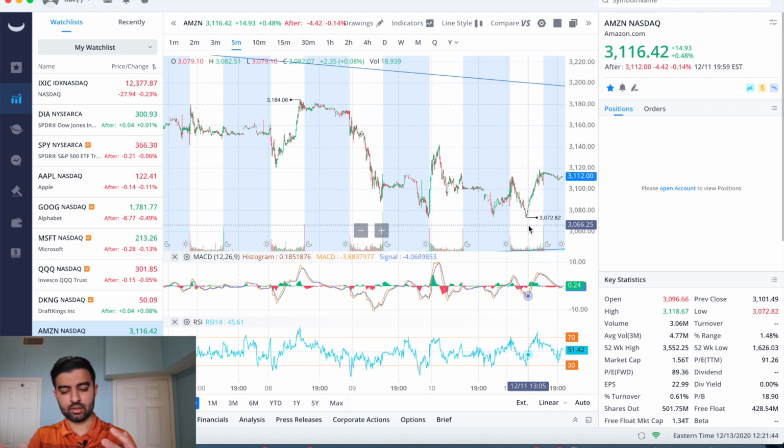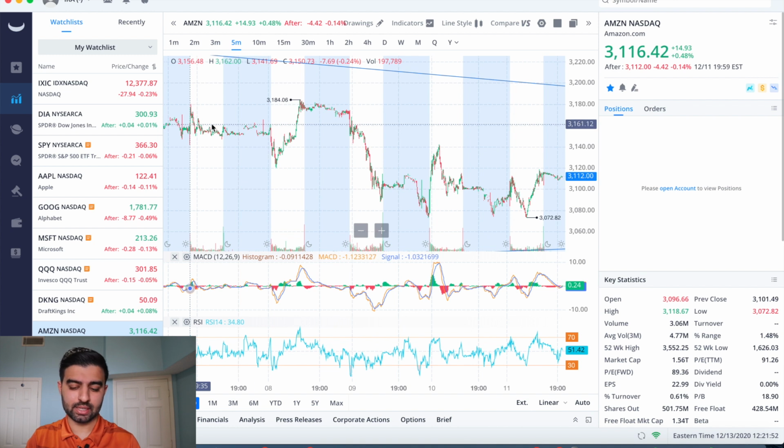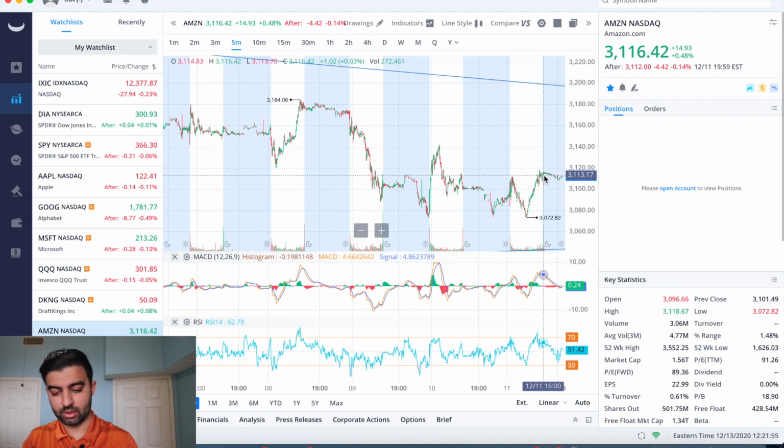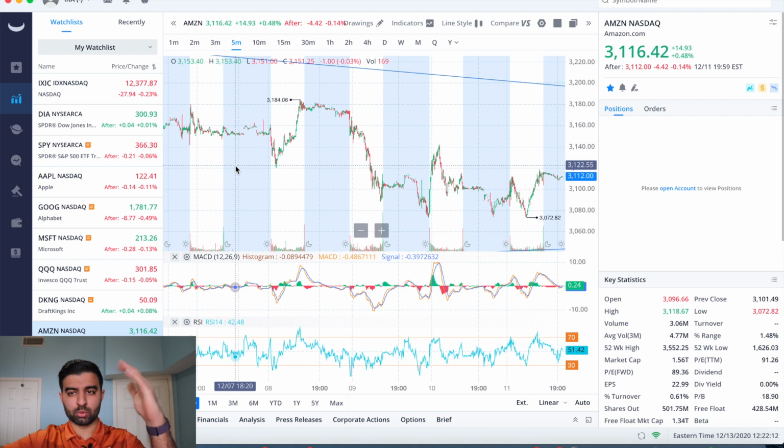So the reason I wanted to point this out is if we take a look at where we were at the beginning of the week on Monday at 31.60, and where we ended the week at 31.16, right? That's what the day was, up about $14 on Friday. We only see a movement of, let's see, like 30 bucks, 40 bucks, 31.54 to like 31.16. But in reality, Amazon has moved so much more than that because of everything going on.